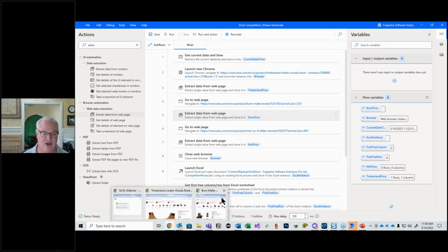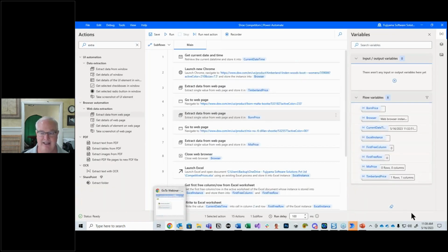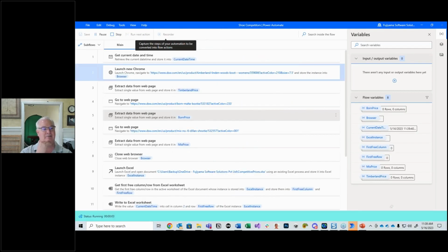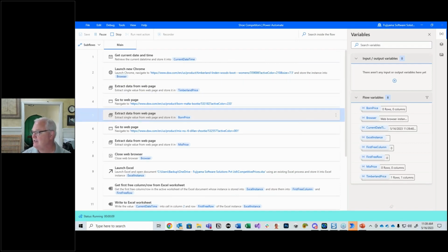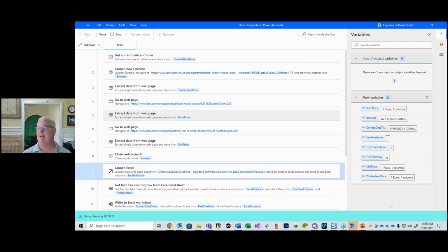And just to make sure I'm not cheating, I'm going to close these web pages down. I need to leave the go to webinar up, and we'll run it again. Run it, gets the current date and time, opens up Chrome. It's running on the other screen for some reason. That's interesting, but it's okay. It didn't blow up, so that's good. Goes to the third one, does that. Now it launches Excel. And let's see if it launches. Which screen does it launch on?